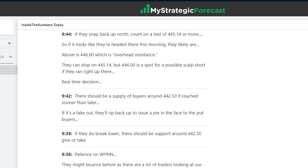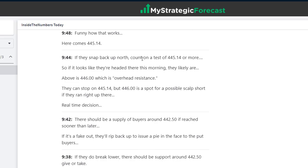You have to have your numbers. You have to know your numbers. You have to show up in uniform, ready to go. Again, 944, if they snap back up north, count on a test of 445.14 or more. So, if it looks like they're headed there, they likely are. Not all numbers are created equal at the same time. It depends on how they get to said number.